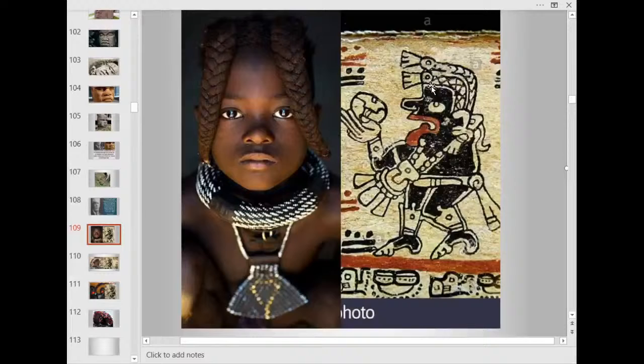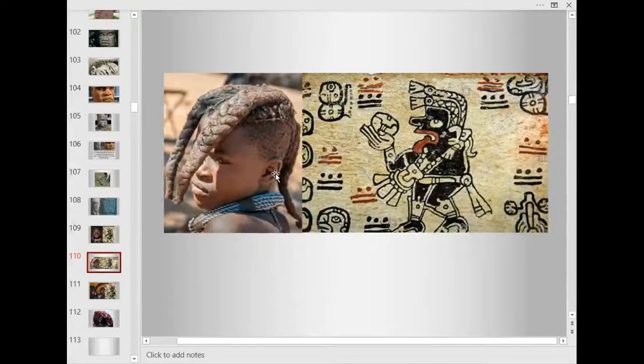Maybe it's a coincidence. Huh? Maybe it's a coincidence. And maybe not. Maybe it's a coincidence, maybe not. Okay? I don't see too many people around the world with hairstyles where it's just two big fat braids braided to the front.